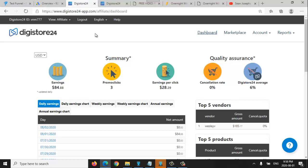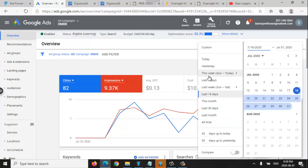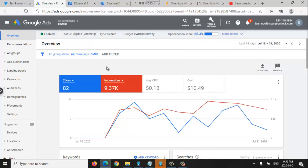Let me show you a little bit how much I spent. Here in my Google Ads account, you can see the last 14 days. Like I said, it's the last 10 days, but it only lets you go back 7, 14, 30. So I go back 14 days so I can get enough data, and it shows I was able to generate 82 clicks, and I'm talking for the Overnight Millionaire. This is the campaign. I have other campaigns, but this is the one I'm clicking on. And here you can see 82 clicks and 13 cents basically cost per click, and I paid for all 82 clicks $10.49. Guys, that's very cheap.